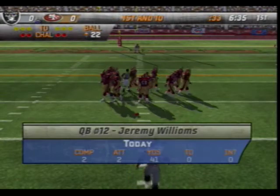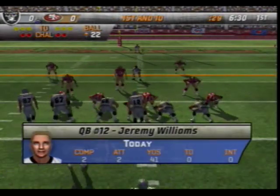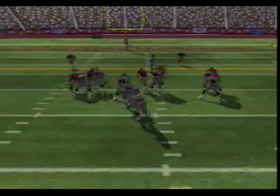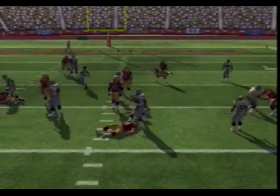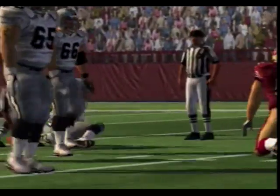First and 10. Ball on the 22-yard line. The 49ers come out in a 4-3. This one is handed off. Glenn comes up to make the play at the 22-yard line. Mixing runs with passes keeps the defense honest.